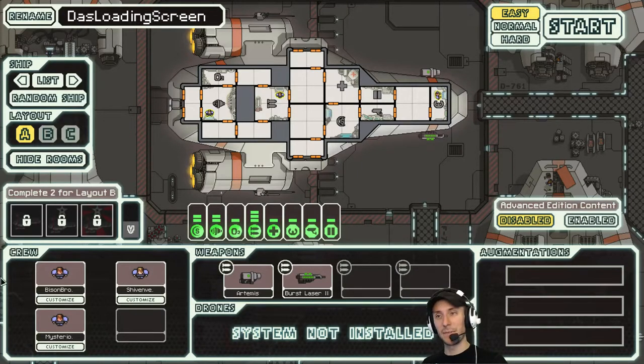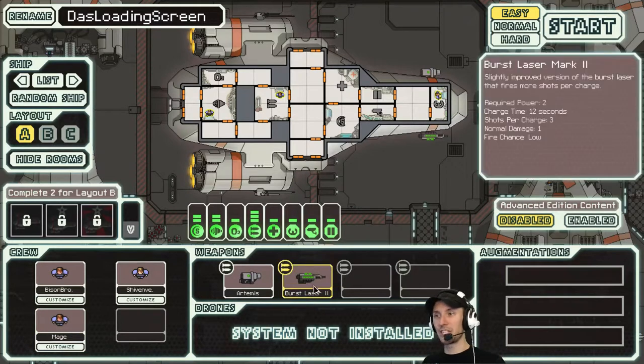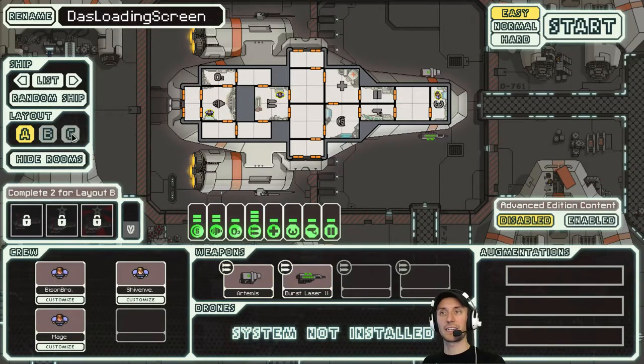You're probably right. Can you change it to Mage? Alright, I'll change it to Mage. There we go. No more name customizations. Mage. Done. Okay, so our ship is good to go. We can't actually change anything here. I don't think I've unlocked the other layouts. I'm just going to use the default ship.